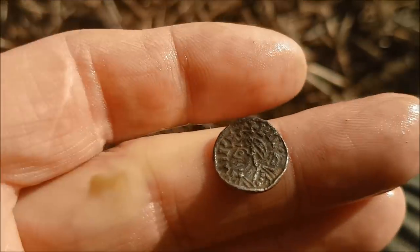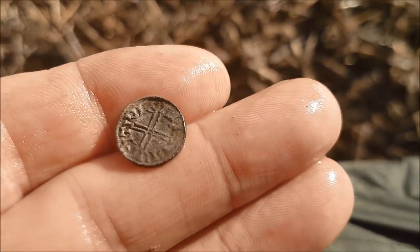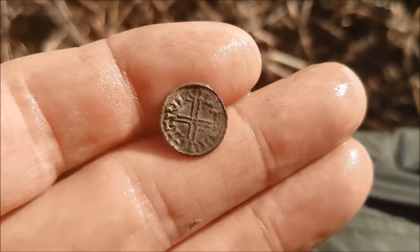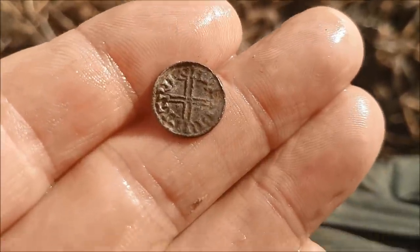Blimey, I have no idea. Well, superb. Tiny little. This looks like a Saxon halfpenny, because it's not been clipped, and it's in good order. Wow, what a find. Excellent. Well done, Dad.